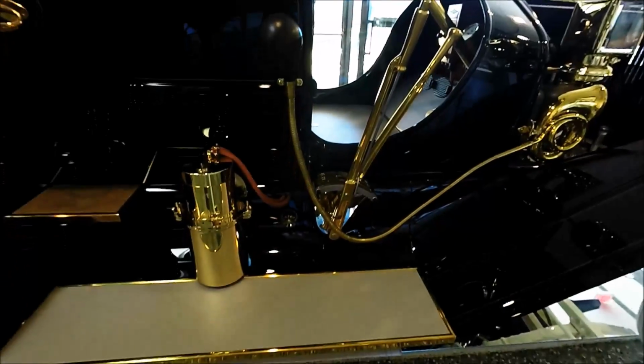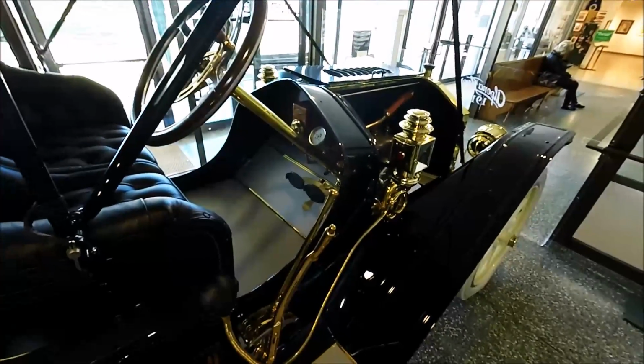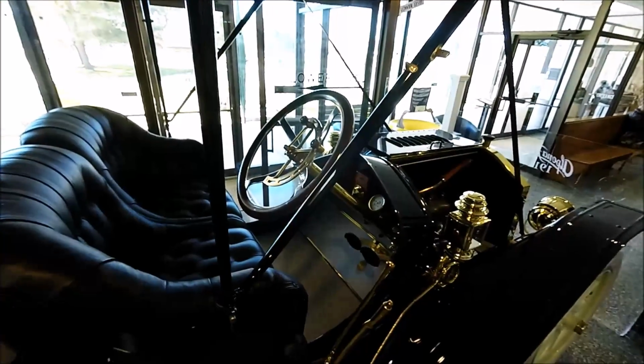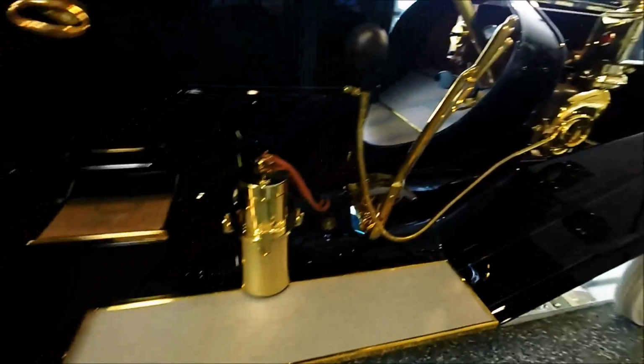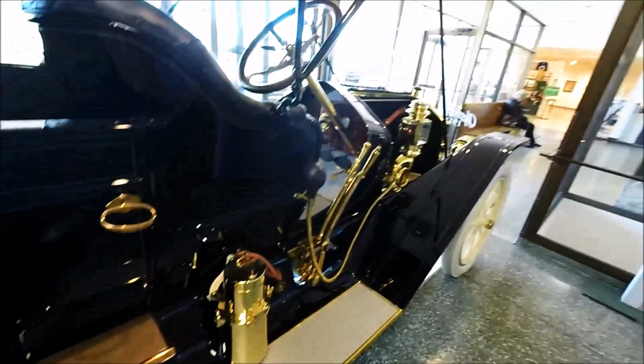But 3-speed transmission. And, of course, it's right-hand drive, as they were wont to do at the time. And in case you're curious, that, of course, is part of the ignition and spark control on the steering wheel. So while you're driving this thing, you were busy. There were pedals, of course. There was the levers, of course. And then, of course, like I said, there's more controls on the steering wheel.